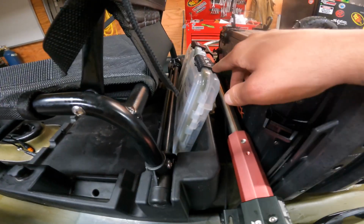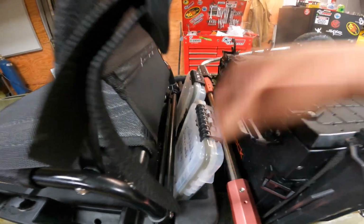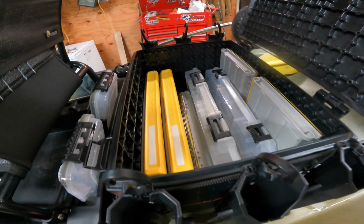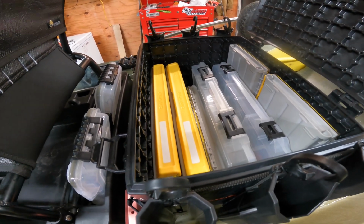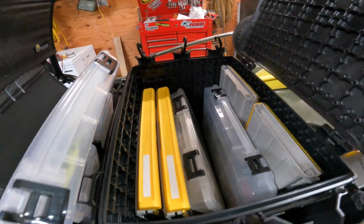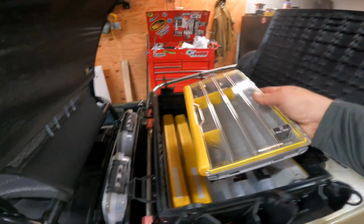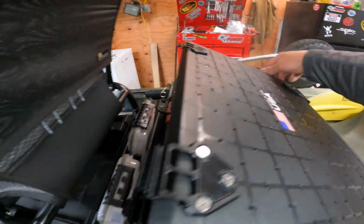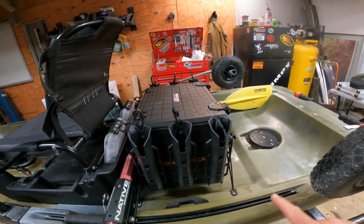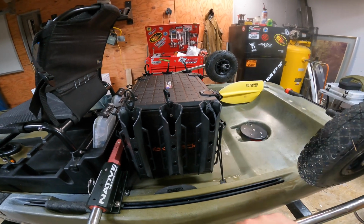I'm keeping my terminal tackle right behind the seat. So I've got two 3600s right behind the seat, and in the 13x16, I've got four 3700s and three 3600s. You have more than enough room inside of a 13x16. I could see where the 16x16 would be nice, and I may wind up buying one at some point, and this one may go on the wife's kayak. But for all intents and purposes, this works out just fine.